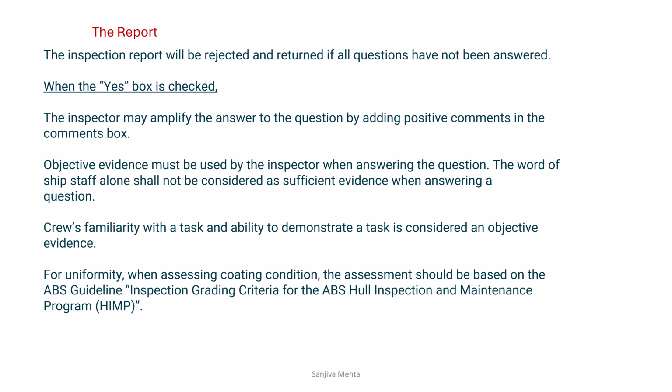Objective evidence must be used by the inspector when answering the question. Objective evidence, not subjective. Subjective is what you think, but there's no evidence. It's only your feeling or your impression. The word of ship staff alone shall not be considered as sufficient evidence, because ship staff said that we had done it. Let's say an enclosed space permit or hot work permit is now available, but we have filled it up. That is not enough. The permit has to be shown.